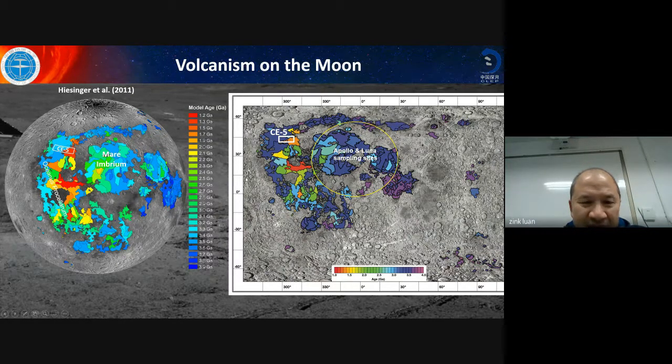He did a great job using crater counting to calculate the age of each volcanic unit. You can see the volcanic history lasted from about 4 billion years to about 1.2 billion years, and it's a pretty long time. But when we look at the Apollo and the Luna sample sites, you will find that they are mostly located within the old terrains, older than 3 billion years ago.